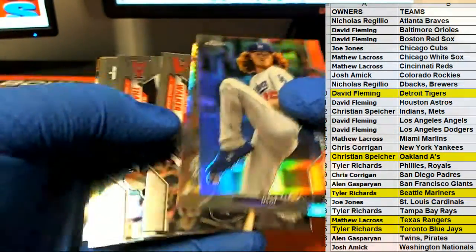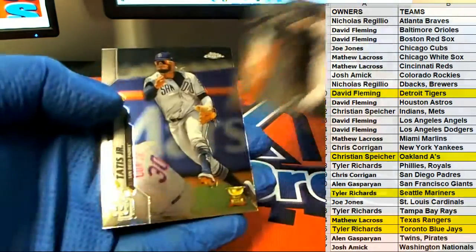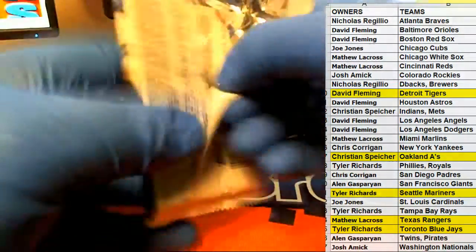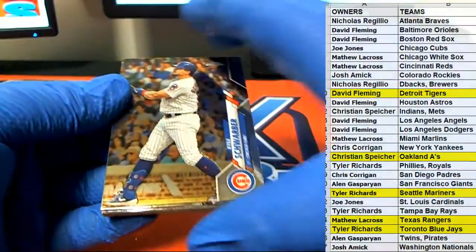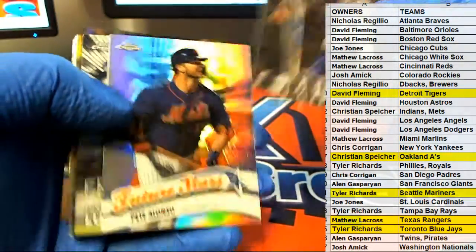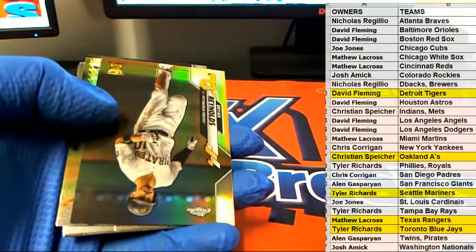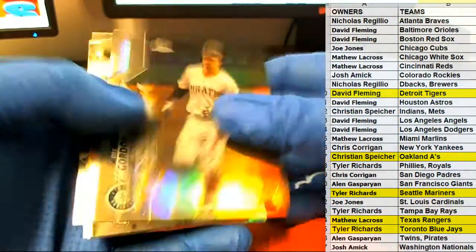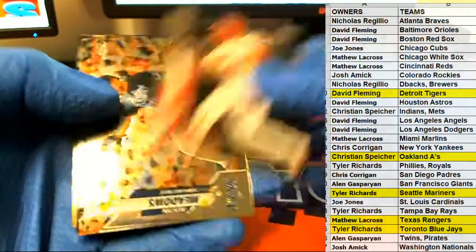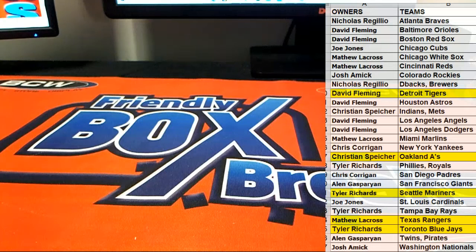Nice Dustin May, Hader. All right, guys, last one here in the break. There's Schwarber. Nice Alonso, Lizardo. Brian Reynolds. Trout. All right, very good, guys. That is the break.